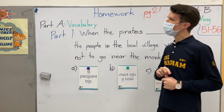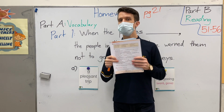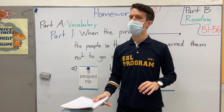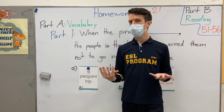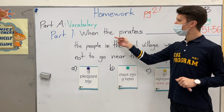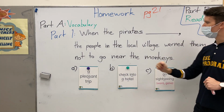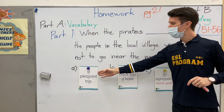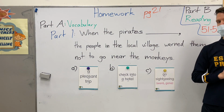Now, the first thing we're going to do in part A, vocabulary, part 1. At the top of your page there, you're going to have 12 of the vocabulary words to be using for part 1 to answer your questions, okay? I'm going to do number 1 with you to be able to help you answer these questions correctly. So, part 1, question number 1. We have, when the pirates blank, the people in the local village warned them not to go near the monkeys, okay? So our answers A, B, or C, a pleasant trip, check into a hotel, or went sightseeing.